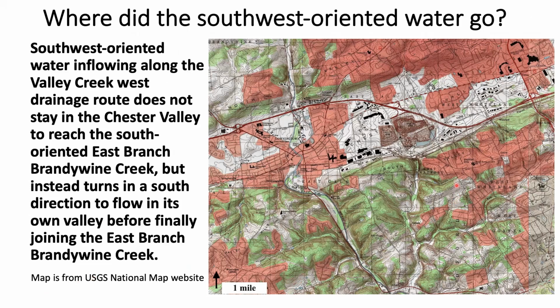Now, if we come down here to Downingtown and we look at what Valley Creek West does, Valley Creek West today does not flow to the west branch of the Brandywine River, but instead it turns in a south direction and cuts its own valley across the South Hills to the south of the Chester Valley, even though the Chester Valley floor continues without any significant interruption between Valley Creek West and the west branch of the Brandywine Creek.